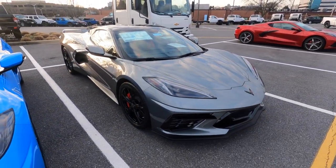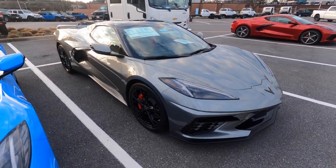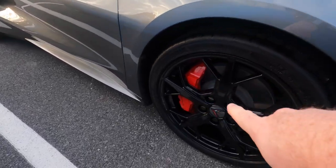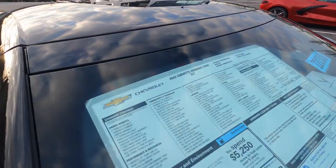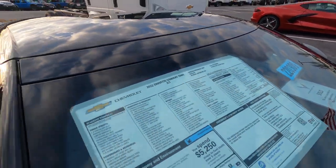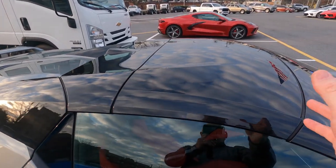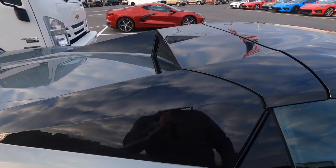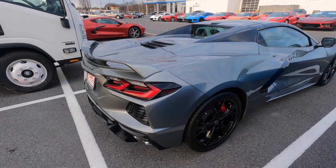Hypersonic gray with a red interior, so you can almost say this is very similar to the car that I'm picking up today in that it's gray with a red interior. So it's got the black trident wheel, red caliper on it. It's a 3LT convertible for $99,000. So this is what I was talking about. Here's your full black roof, your carbon flash roof with the nacelles as well. So again, just a different way to break up that color.